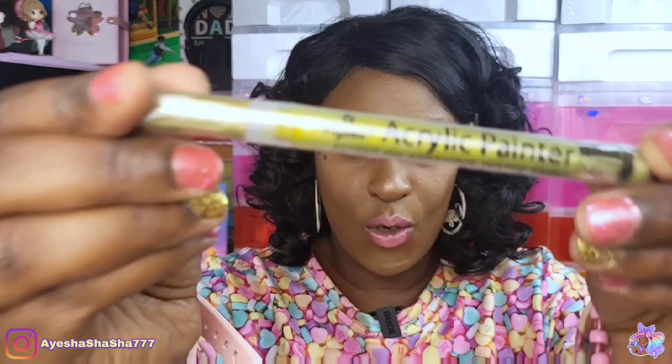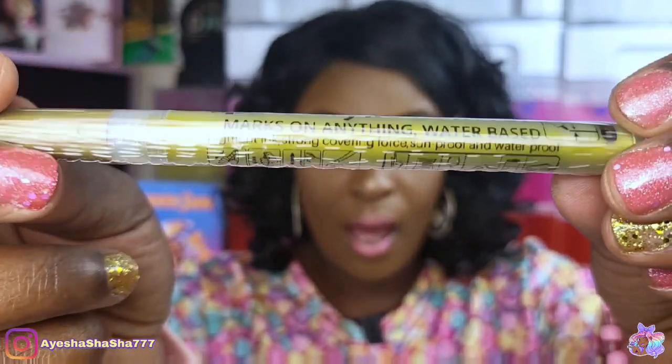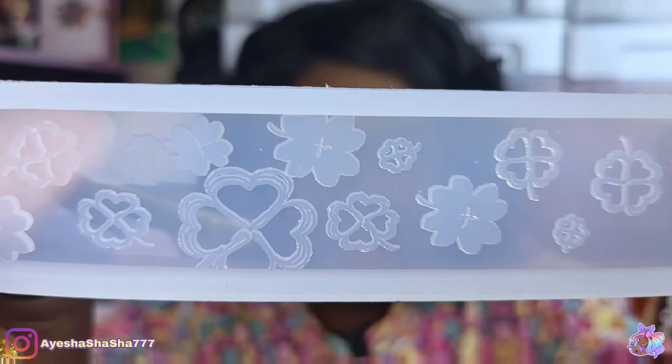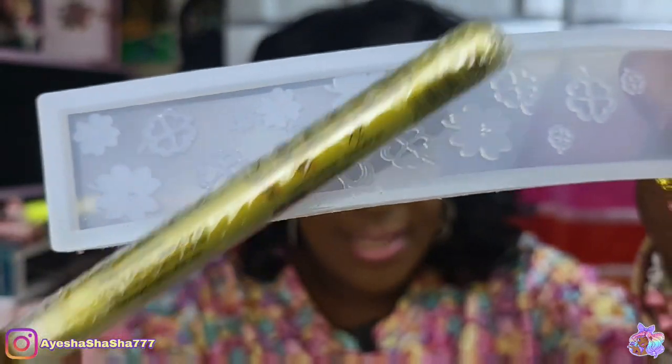What's next? What is this? Is this a pen? Is this another acrylic marker? It is! Acrylic painter in gold. Ooh, I've used the black one before. I actually quite like these. They have a very, very fine tip. So yeah, really handy. Nice that we get a gold one. This will actually be really good to use with the bookmark that I showed you earlier. There's a lot of fine detail in this. So once you've poured your resin in and popped it out, you can then fill in the fine details with this gold marker.